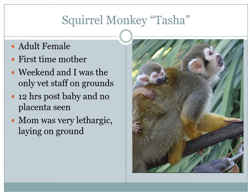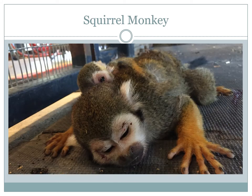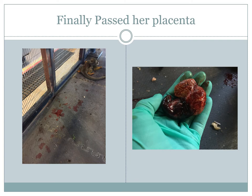She had her baby, and no placenta was seen, so she was really lethargic and laying on the ground. By the way, my friend took these pictures and videos, and so here's her just not doing well, and we need to have that placenta come out. So finally her placenta passed, right?